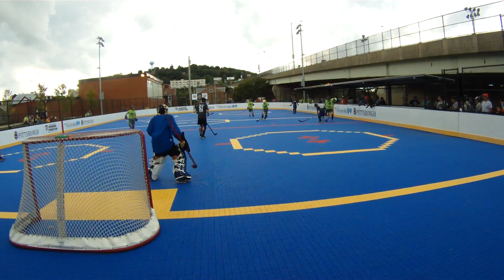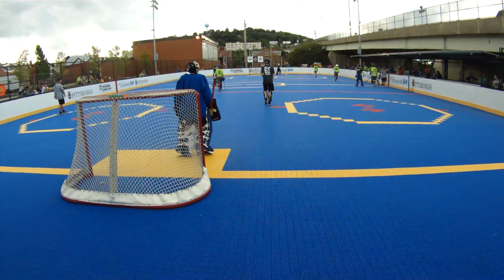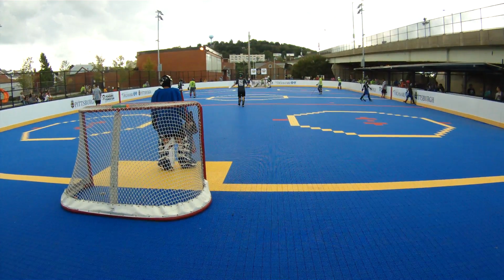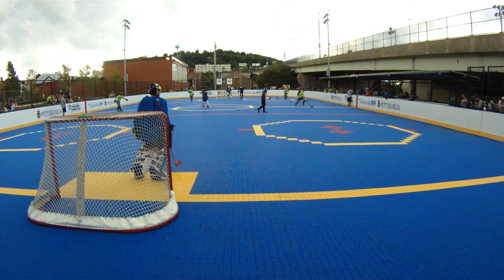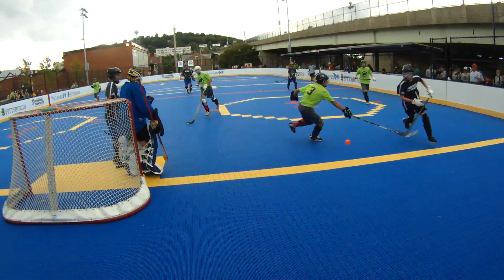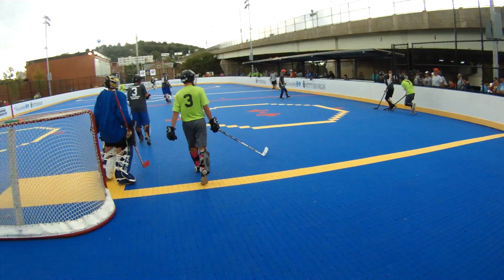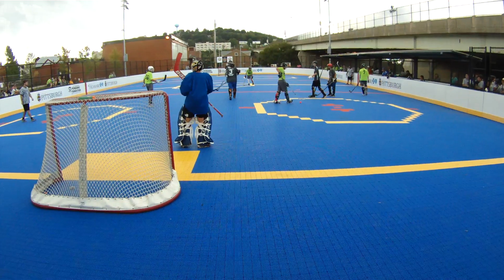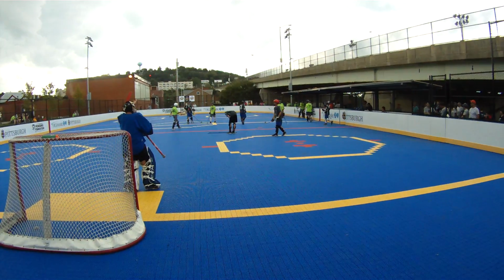7 now is across. 7 tries to go to the backhand. Nice play by 16. Not much time left here. 66 up the boards for 7. Puts on the brakes, long shot, blocked off. Gray takes it behind. 7 now, applies the pressure. 61 comes away with it though. Oh, that's going to be a trip. Can't be much time left here, probably 30 seconds max.